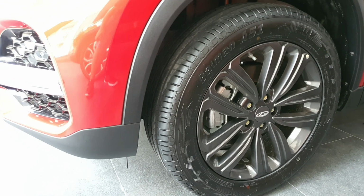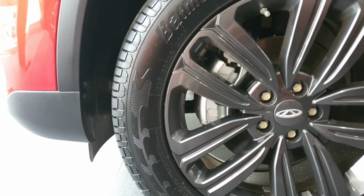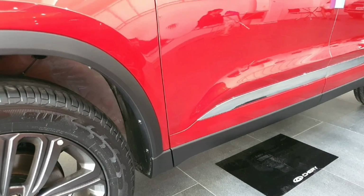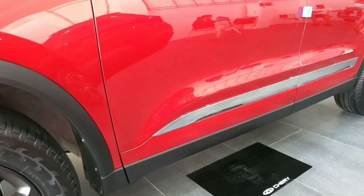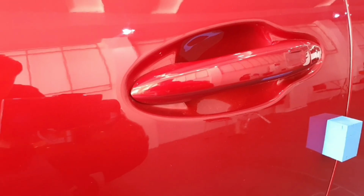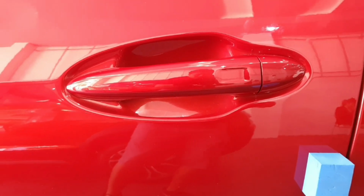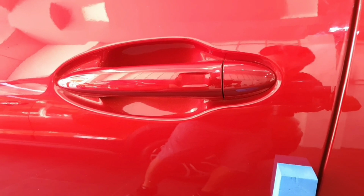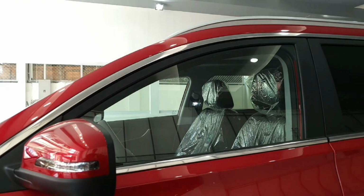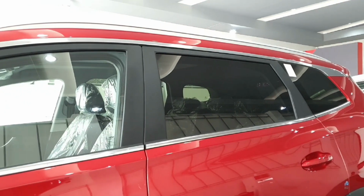It has huge 18-inch coated mag wheels, and the front and back wheels are both disc brake. It has a black fender, black side skirt, and a bold straight chrome line that gives contrast on the body color. As you can see, the door handle has a small groove for its smart keyless entry. Around the frame of the side window, it has a blazing chrome trim all the way to the back of the C-pillar that gives this vehicle a premium look.